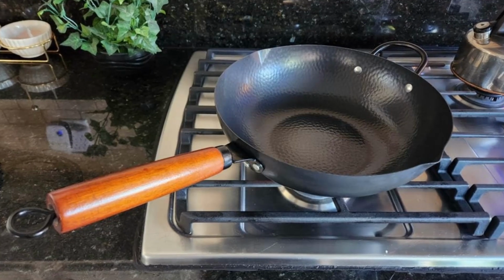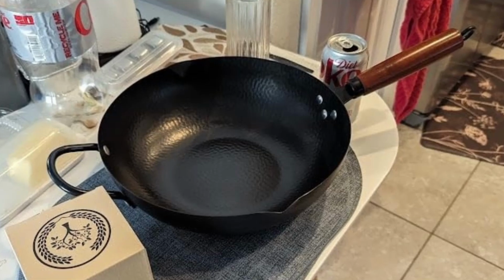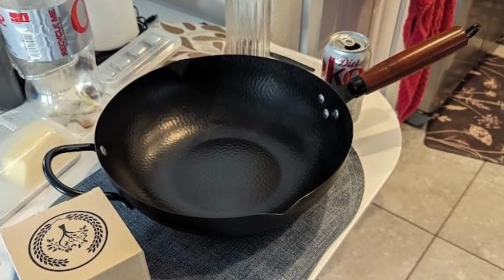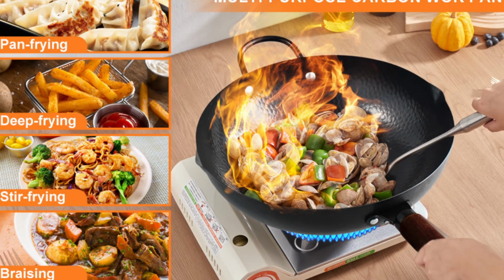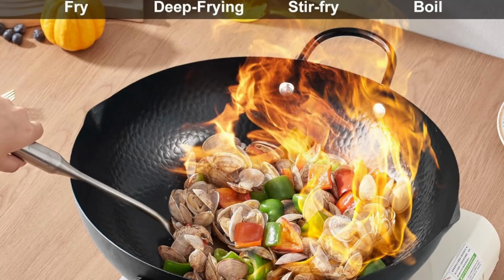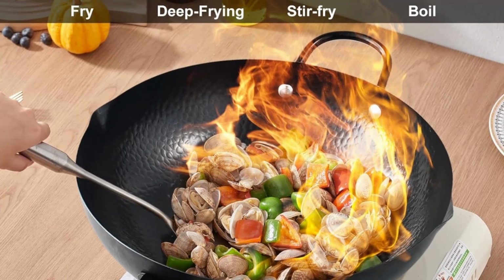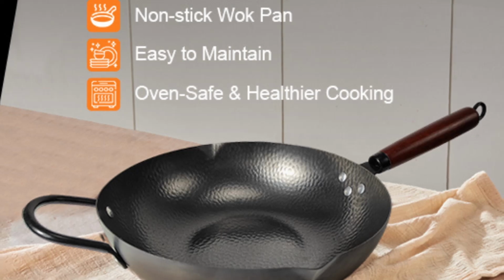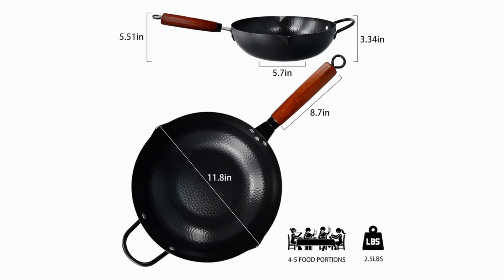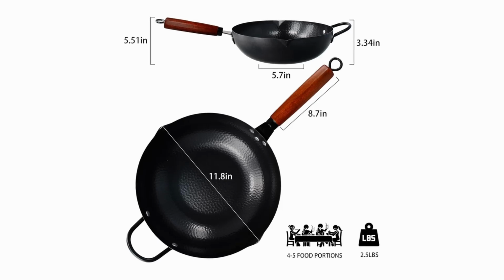But is it worth the investment? Let's dive into its features, performance, and why it might just become your most reliable kitchen companion. Why you should buy it. If you're looking for a healthy, versatile, and durable wok that enhances your cooking experience, the FNT carbon steel wok is a fantastic choice. Its innovative features like double spouts, honeycomb durability, and ergonomic handles set it apart from standard cookware. Why the FNT carbon steel wok stands out.